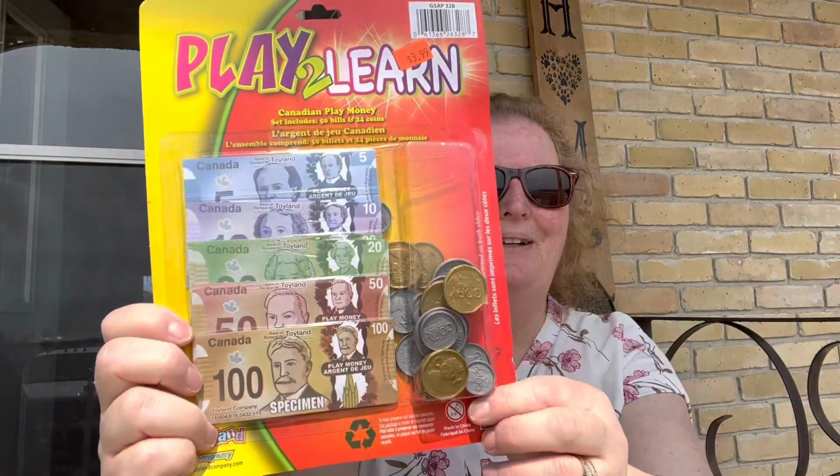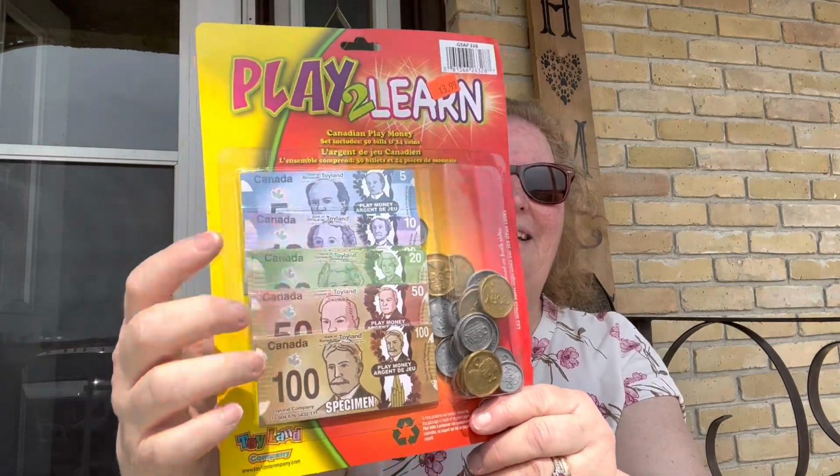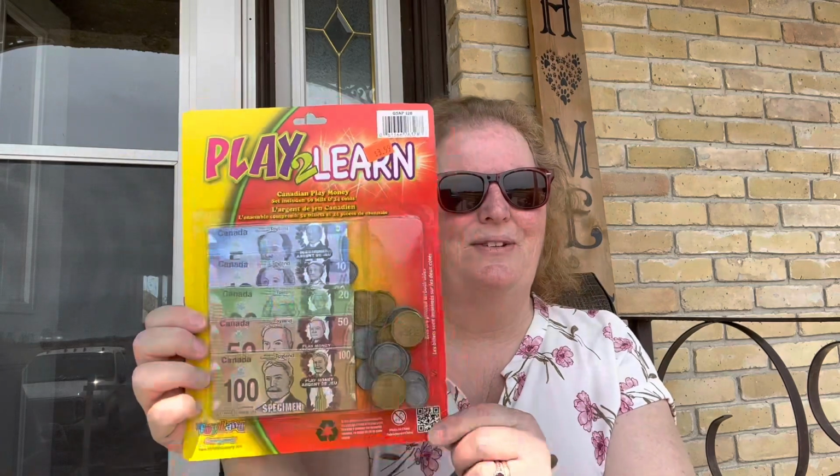You got a $5, a $10, a $20, a $50, and a $100 bill. There's a few in there and then some coin. And it was $3.99. I thought that was really cool. There was another one with a little register, but the register was that plastic that stuff comes in, so it wasn't well made. So I just got that.